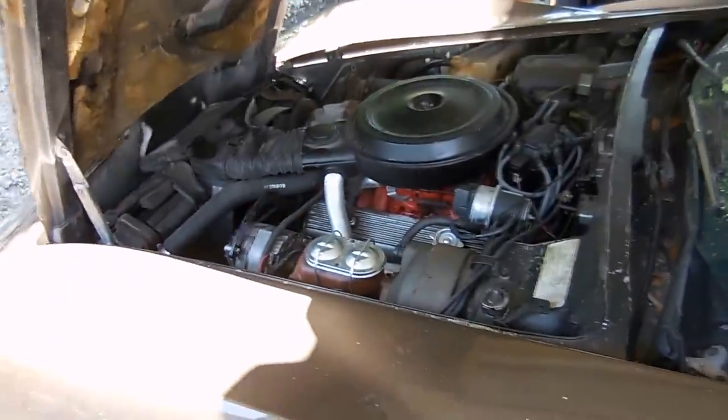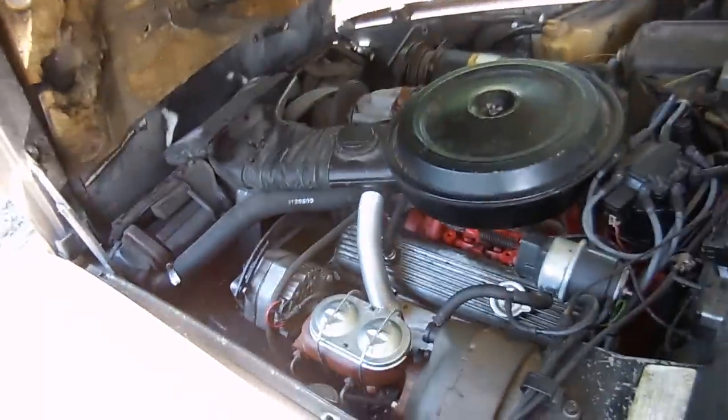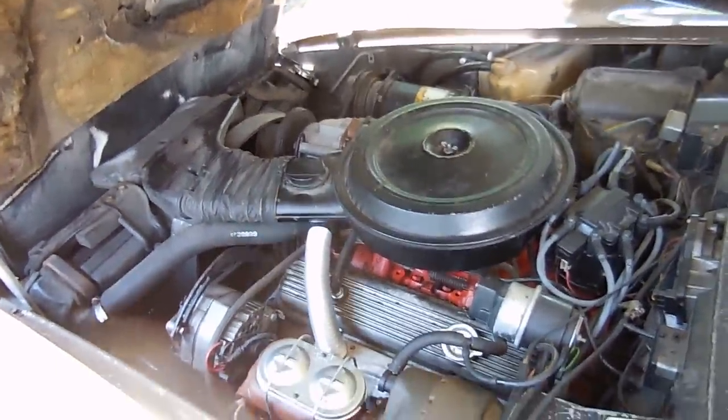Now, this motor is original and it's from 1976. It might be time for a rebuild, but we're just going to see. So right now, what I'm going to do is just see how well it starts and see what comes out of the tailpipe, that kind of thing, and go from there.